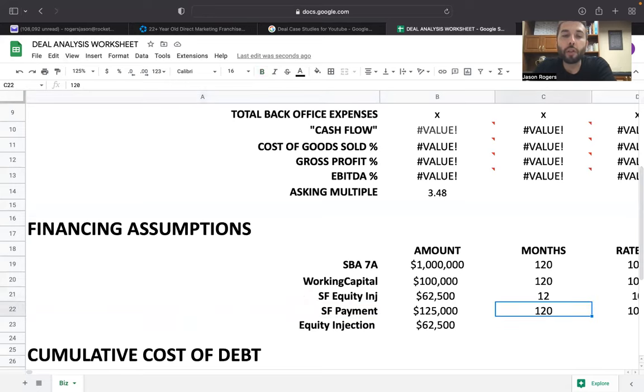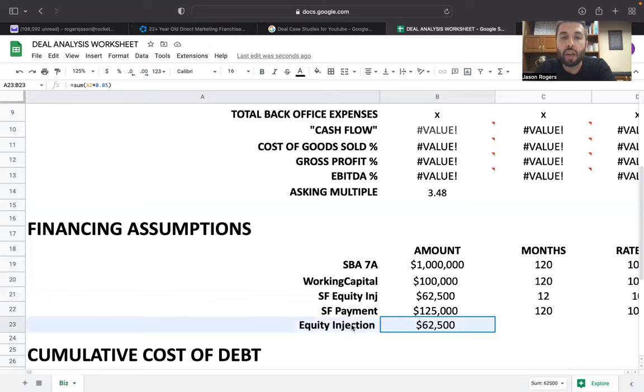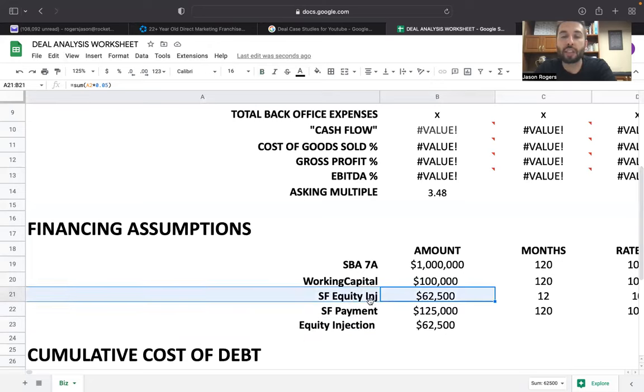Next, I put in another seller finance note. The way you finance these small SBA deals is you have the bulk of the purchase price in your SBA 7(a) loan. You put 5% cash. That's what this represents here. You put 5% on hold for the life of the first position note. That's how you get the total of a 10% equity contribution.